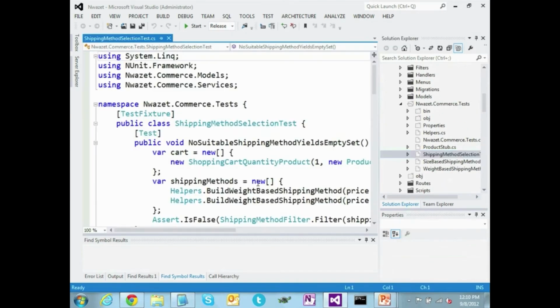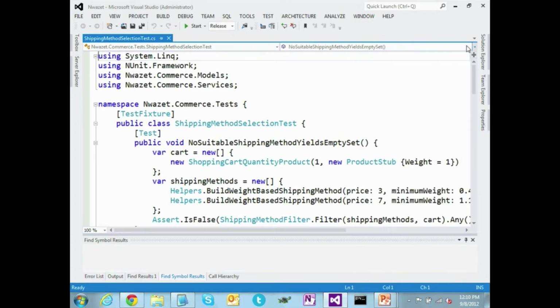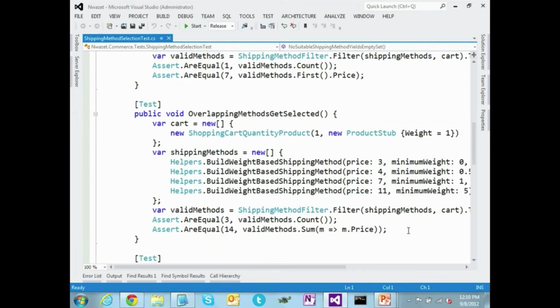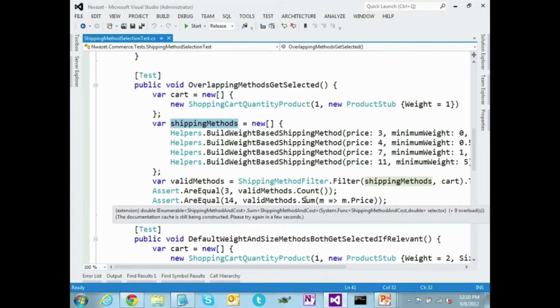Yeah, that's an interesting one, for example. Let me put this out of the way. So these are some of the test cases that we have for shipping. So we build a shopping cart. We build the set of shipping methods that are available, and then we test the results. Writing those tests took a lot of time.